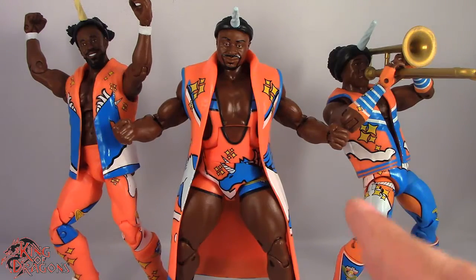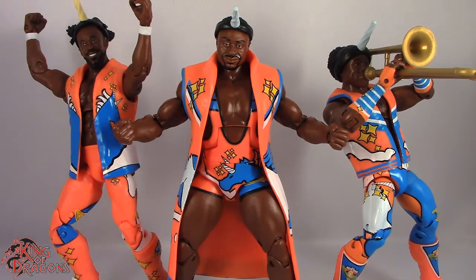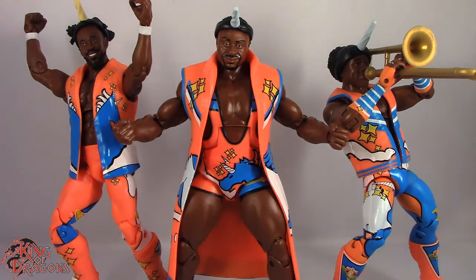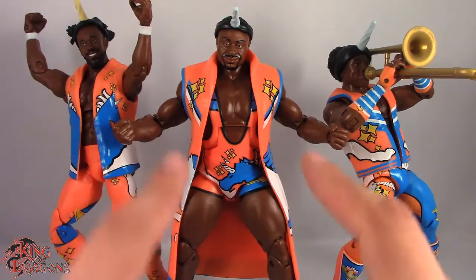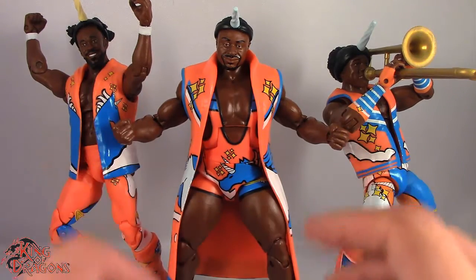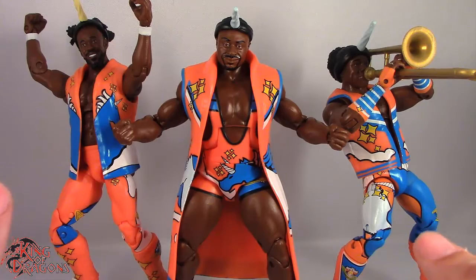Now, I actually found Big E at Toys R Us. I was just going in there with my brother, looking around. I actually found Big E. I found the entire wave. Almost passed on Big E because I couldn't find him, but thankfully we looked through the shelves and we actually found Big E, and I just had to pick him up and add him to my collection.